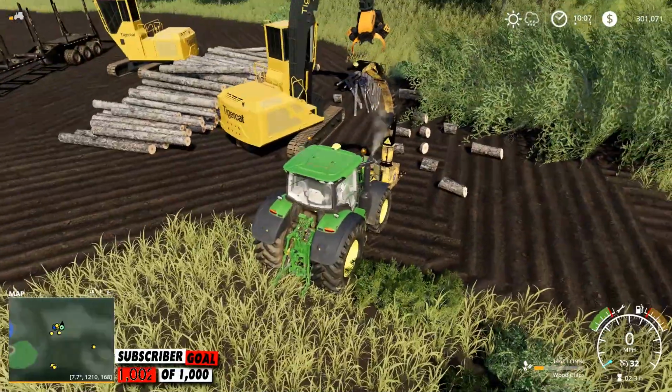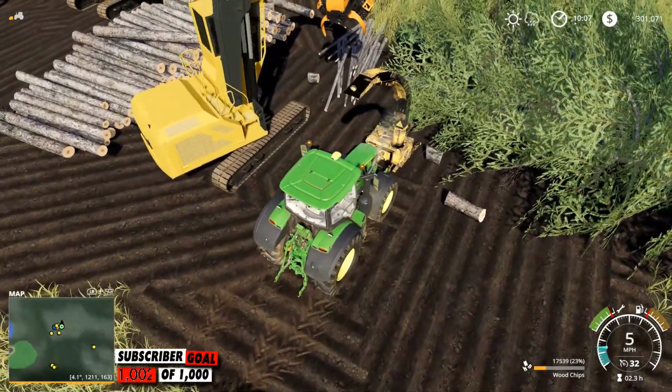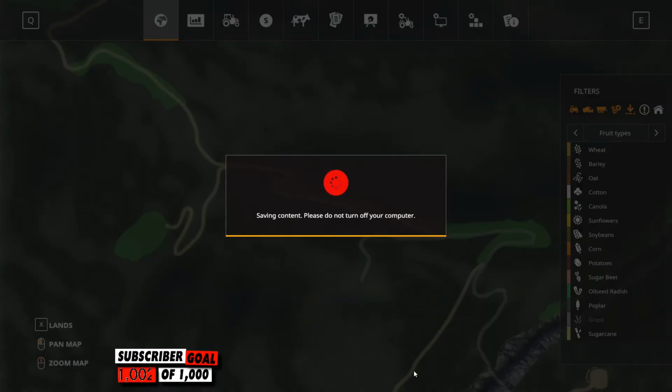I don't have access to this lane. What is this thing talking about? Oh, you know what? Maybe this is the first time that I've played this since I redid the farmlands and all. We may not own this.